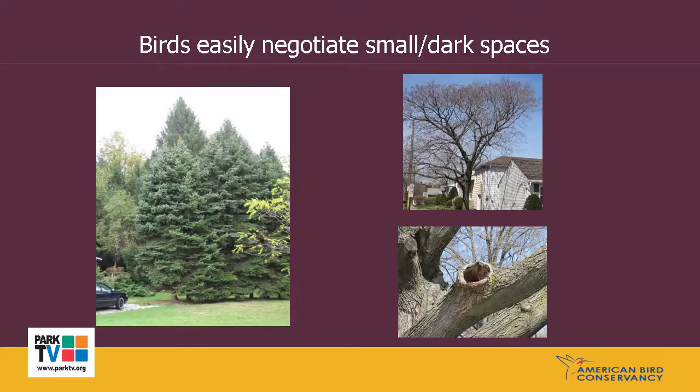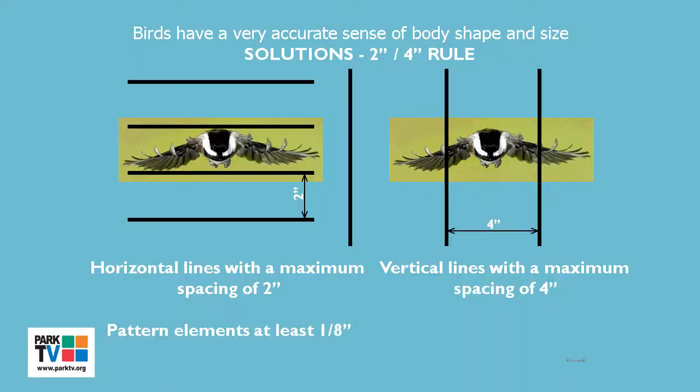If you're all bird lovers, you've seen birds can zip right into a nest hole, they can zip between branches, they zoom right into evergreen trees and things like that. They're really fearless and they dive through there. So it's bad news. They go into small spaces. It means that even a small piece of glass reflecting environment can be a threat to a bird. And here we come back to the 2x4 rule again.